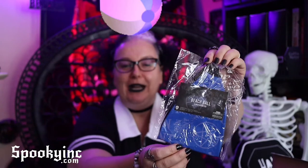The last thing in the box is so appropriate for summertime. It is a supernatural beach ball. And I am not going to blow it up on camera, but I will later, and I will put the pictures on our, not Flickr, Instagram, duh. I'll put them up on Instagram. But this is delightful. A supernatural beach ball. It says it's 9 inches in diameter, and it says join in the hunt. It's blue and black. I love it.